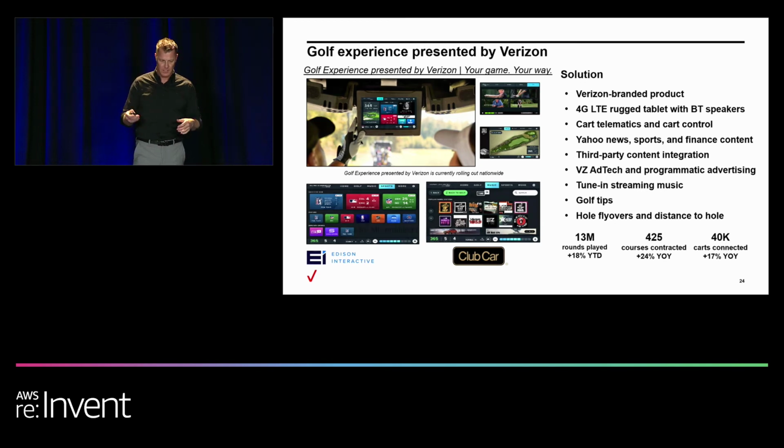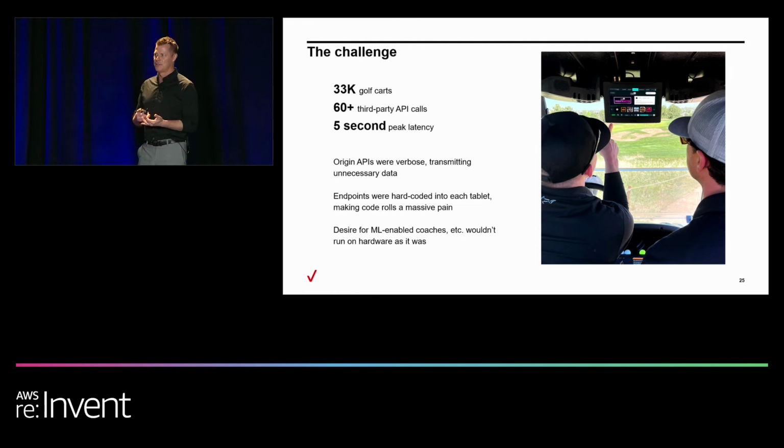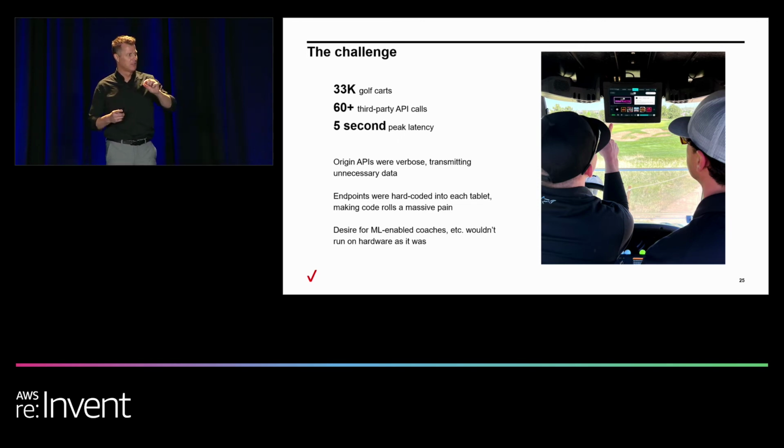And if you look at what they were actually doing, they have 33,000 golf carts around the United States. Each of those units was making 60+ third-party API calls. So a call from each device calling out to get weather, to get sports scores, to get ads, to get all of these things. And the latency on some of these golf carts was massive. Ultimately, you were seeing session stacking, and you were seeing an incredibly slow user experience. And so they came to us and asked us, how can we help?